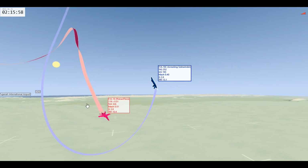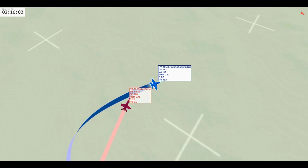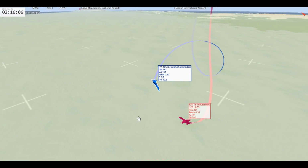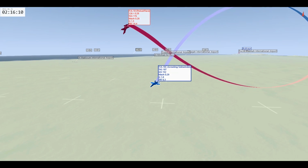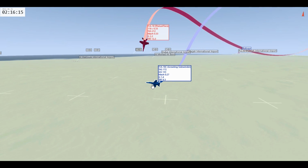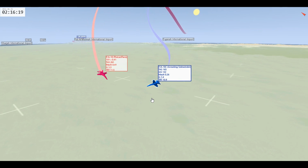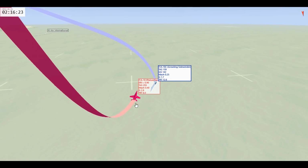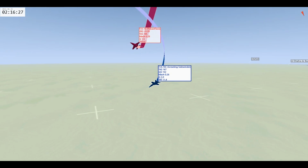So he dumps the nose again, right back into the fight. I'm doing the same thing, so I go over the top and roll back into him, and he's doing the same to me, except that here I start using the rudder for the Hornet. I'm keeping my nose up because I don't want to gain too much energy, and I'm just using the rudder to roll myself around and point my nose at him. Then we end up in this situation here.